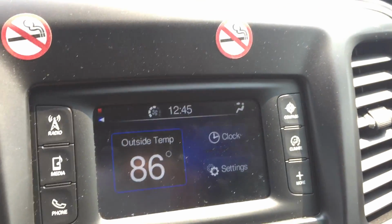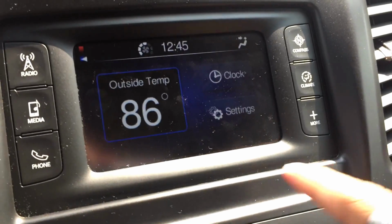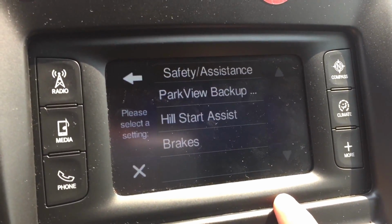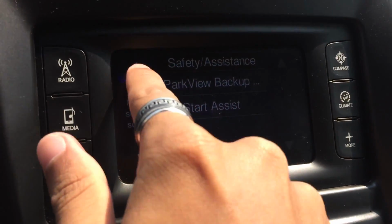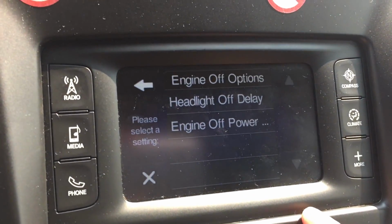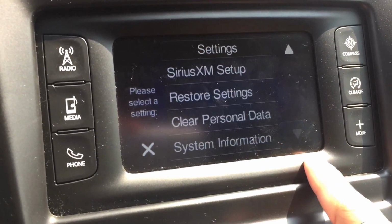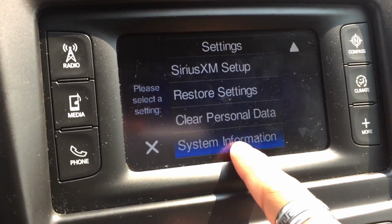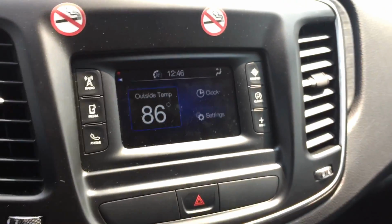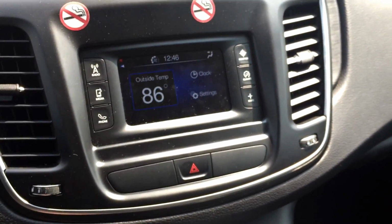More categories. You can just have basic things, outside temperature, clock, your settings. Stuff like that. Basically all of your settings, stuff like that. Like I said, it's not too hooked up in the infotainment because it is a rental car.